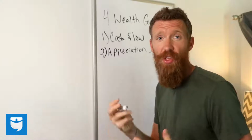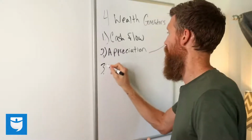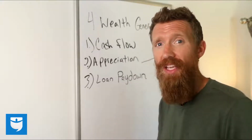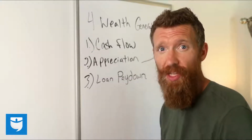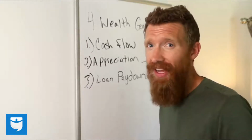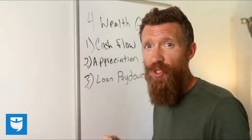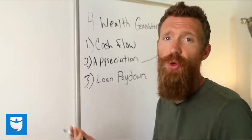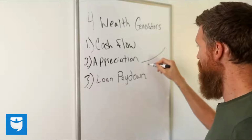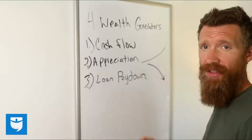Now, number 3, the loan pay down. Normally, when you buy a piece of real estate, you get a loan from a bank, which you then pay every month. But the cool thing is, over time, the loan gets paid down, which means you might start owing, let's call it 200 grand, but eventually you'll owe nothing, right? So the loan starts here and over time tends to drop in what you owe.